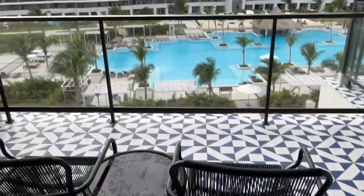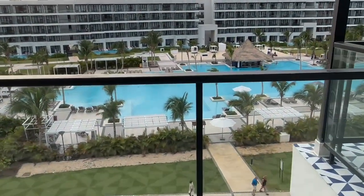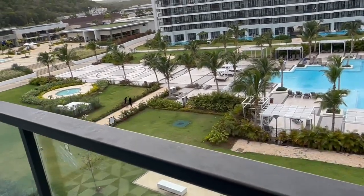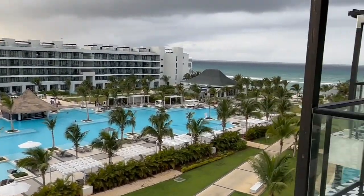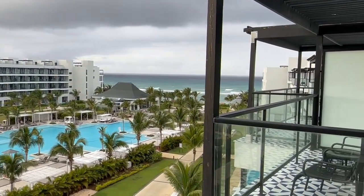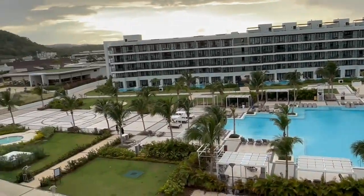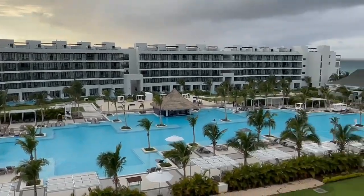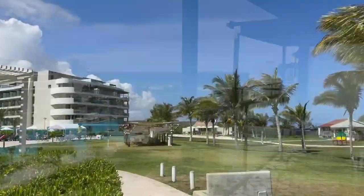When you open up the doors, our balcony looked like this. It was pretty spacious. We booked, I believe it was a partial ocean view, which wasn't bad at all. You could still see the ocean from where we were, and it was just breathtakingly gorgeous every single day, guys. Again, 10 out of 10 on just the overall aesthetics of this resort. Would definitely recommend.